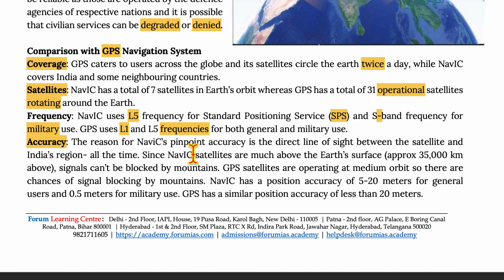The reason for NavIC's pinpoint accuracy is the direct line of sight between the satellite and India's region all the time. Since NavIC satellites are much higher above Earth's surface, approximately 35,000 kilometers above, signals can't be blocked by mountains. GPS satellites are operating at medium orbit, so there are chances of signal blocking by mountains.